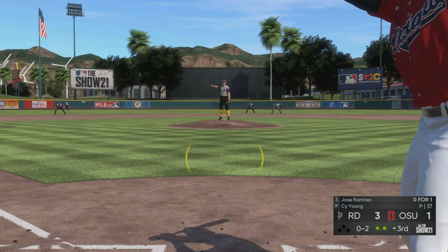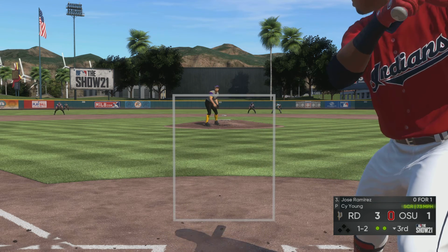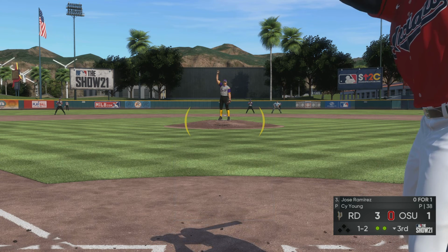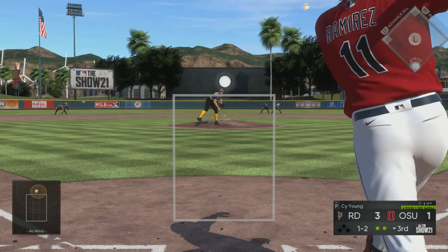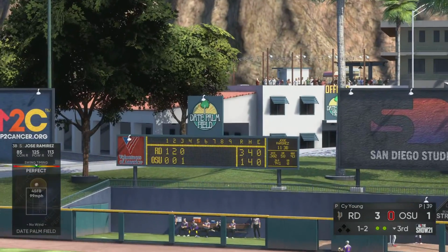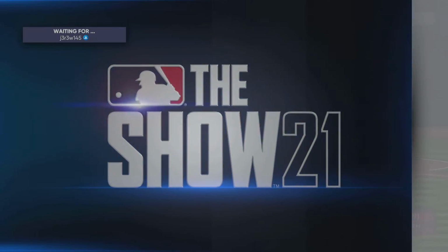Bases are empty here with 2 men out. And he'll try and tempt him with one in the dirt, but he'll hold back here. It's 1-2. Swing and a drive to right. There it goes. And that one is gone on a 2-strike count with 2 away in the inning.